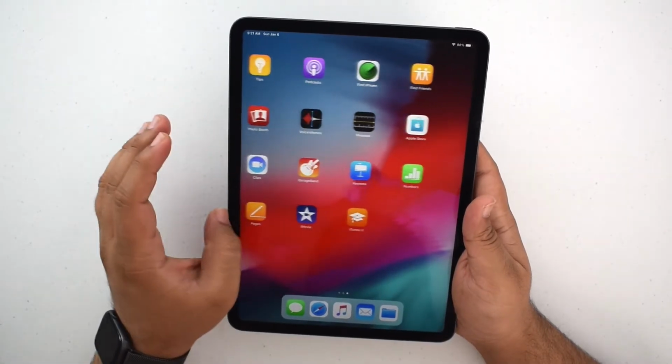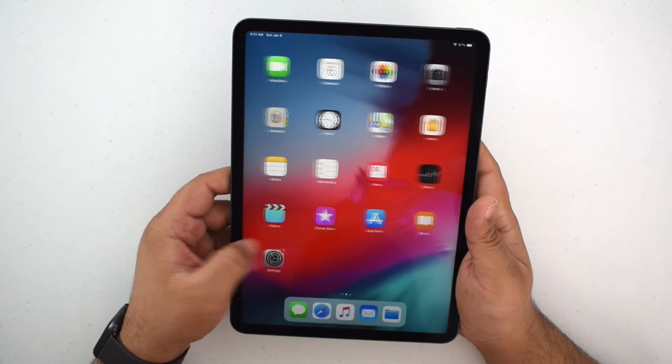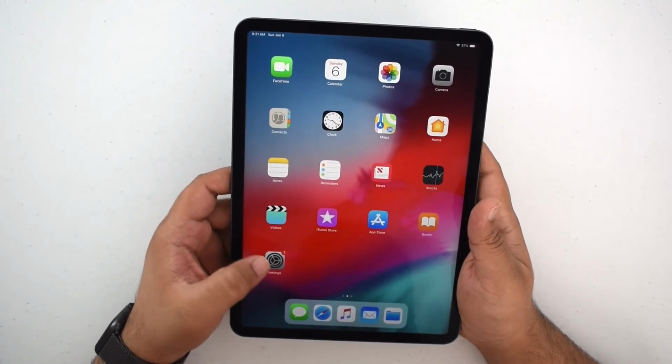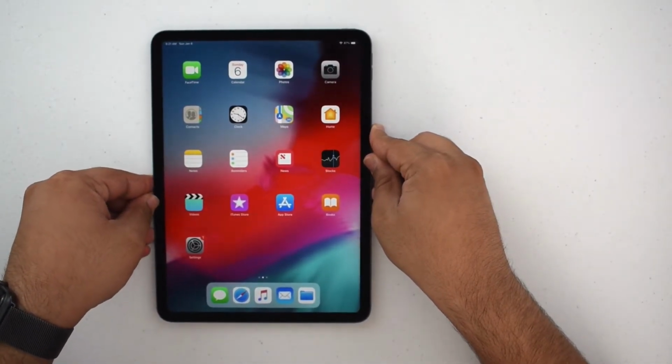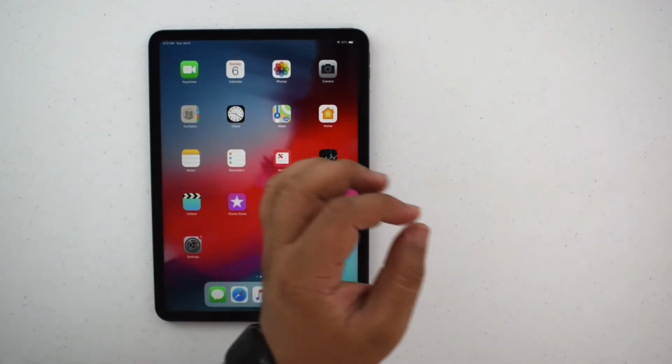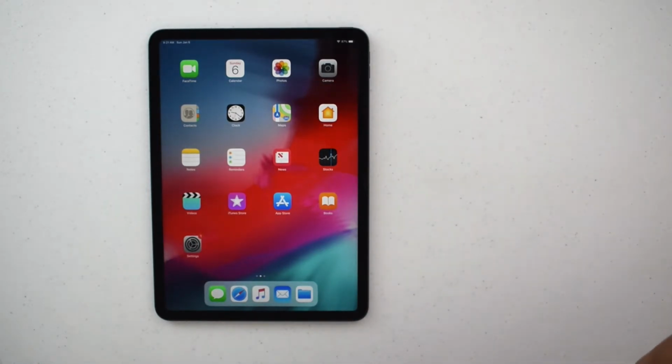So here we are. This is set up, and oh god, it is so buttery smooth, this display. I don't even know how I can display. Oh, okay, yeah, good idea. What I'm going to do is bring my iPad Air right here, and I will show you guys exactly what it looks like scrolling through a page on that versus this.